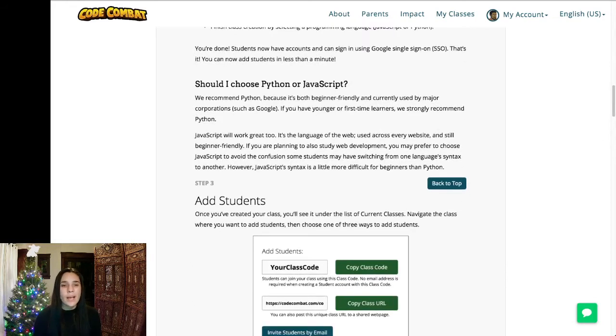One thing to note, I did choose Python for mine. You can use JavaScript. The way they're teaching it at this level, the languages are so similar. It's an object and it's a method. How you call them may have a little bit of variance, but it doesn't really matter at this point.